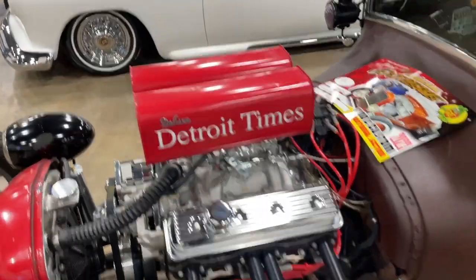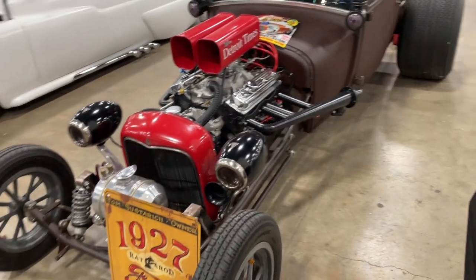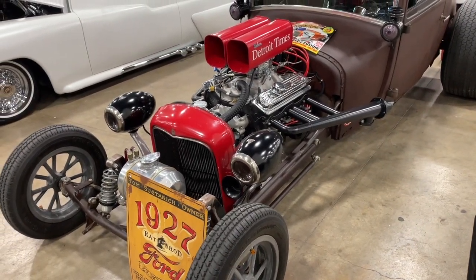Well, you can't come to Detroit without getting a newspaper, but I think if you get a newspaper from this thing, it's going to get sucked into that small block and shot right back out.